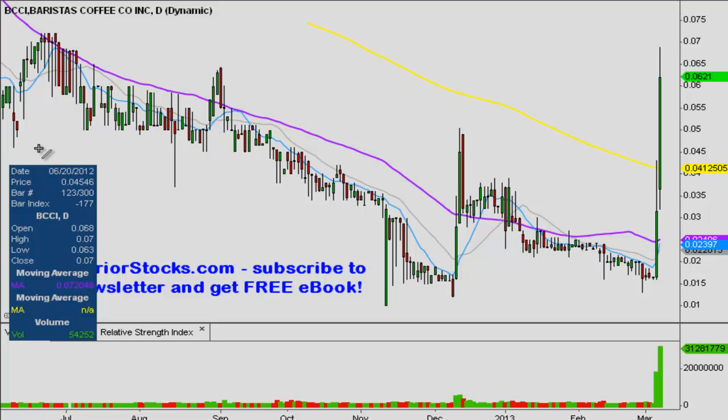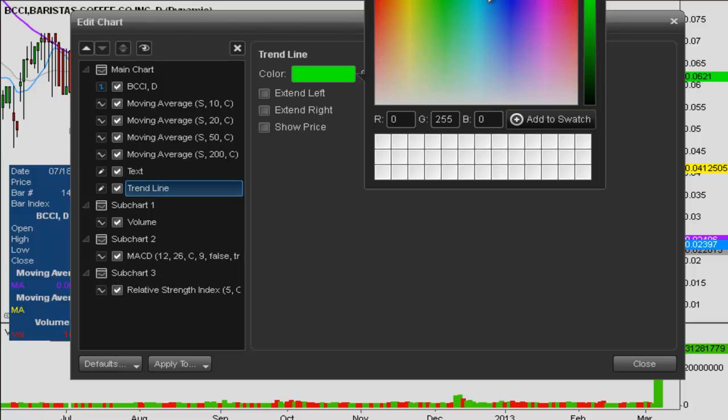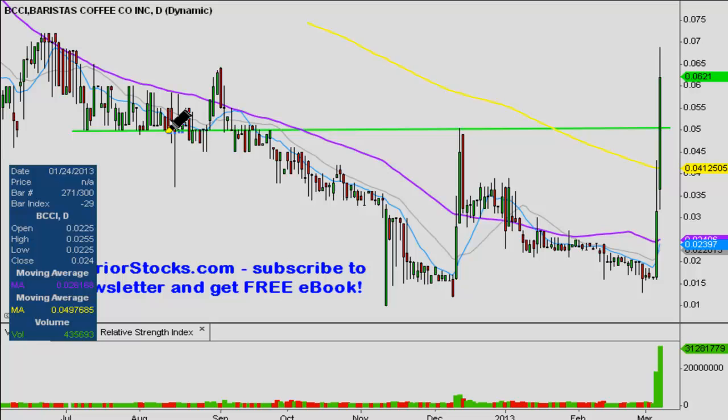And the first one that we'll point out here is going to be right here, and we'll call this the 5-cent level. Now I won't call this a must hold one, but still important. You can see, going back through the history of the chart, it acted as a support many times, and then when the price finally fell below it, you can see it turned into a resistance, and now that the price is back above it, it's still a support. So 5 cents is one of those key levels of support.